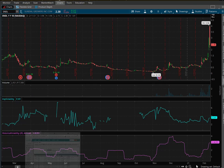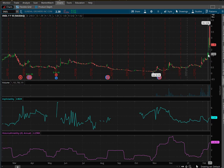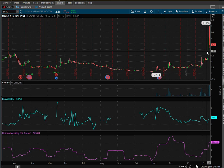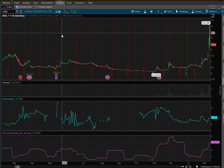Looking at the chart, you could see obviously this thing's been down below 1.5, and all of a sudden it touches 4 and closes at 2.38. So a lot of action. It's probably not going to continue. So getting in while the calls are really high premium is what this strategist was probably doing.